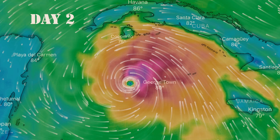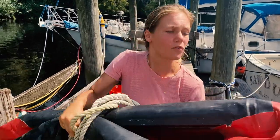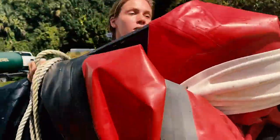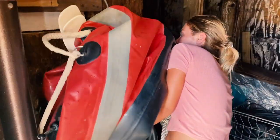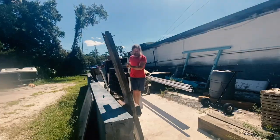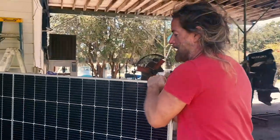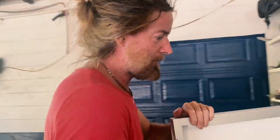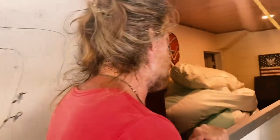But surely we start preparing for the hurricane. First thing, we're going to pack away this foldable dinghy. We're going to lean it over here so it can't float away. We're getting the solar panels inside a concrete building in case the hurricane hits us, and it's the best we can do to protect our equipment.